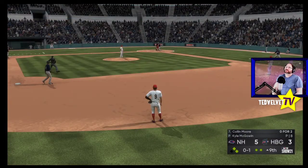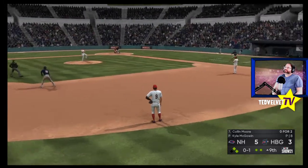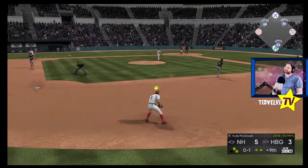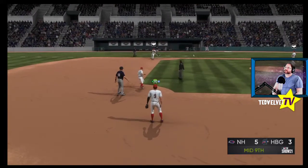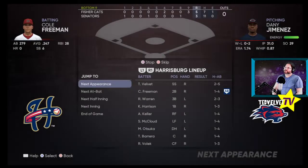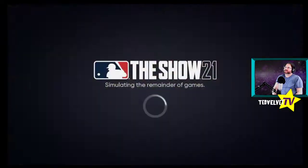And now in the box, Colin Moore. He went down looking in his last trip to the plate. The 0-1 delivery. Hard on the ground towards short. He's right there. And the throw to first is in time, but the damage has been done as the side is retired. And this evening's contest comes to a close.